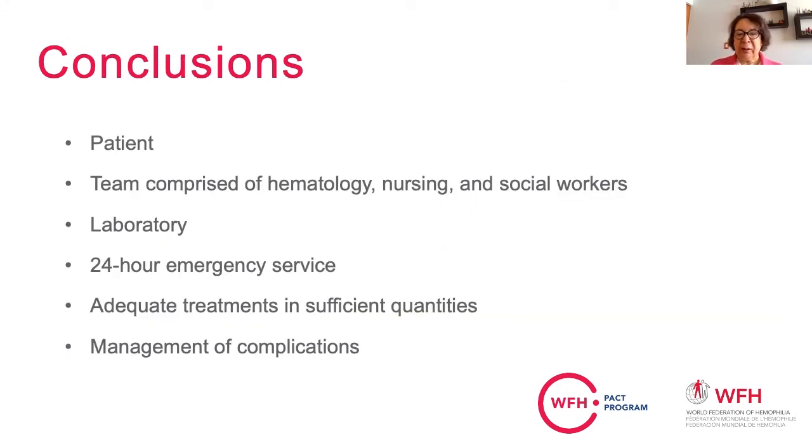In concluding, I should say that what matters the most is that hematologists should be open and willing to run a hemophilia care center, a hemophilia clinic. Hematologists will then call on board other practitioners, nurses, social workers who will like their job. They will make sure that there is a 24-hour emergency service, that there's adequate treatment in sufficient quantity in place, the necessary quantity of factors or other molecules or bypassing agents in sufficient numbers, because the weekend may come along and maybe one single dose won't be enough. They should know how to manage any and all complications that might be presented by patients. The first impact should always be by the hematologist expert.